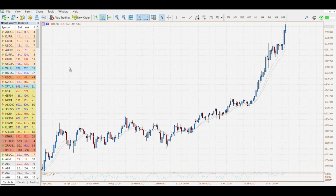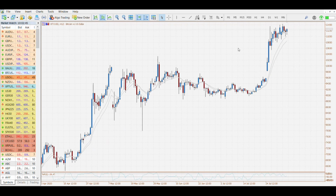Now, Bitcoin has been seeing some pretty good demand at the moment. We're seeing good support here and plenty of demand, and we are seeing a move higher at the moment. We do want to see if buyers can continue that, and if we can see another test of that 11,365 point.